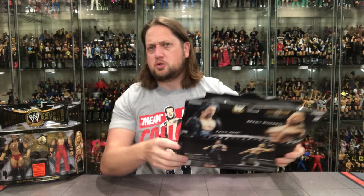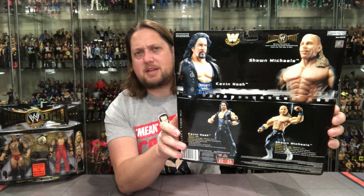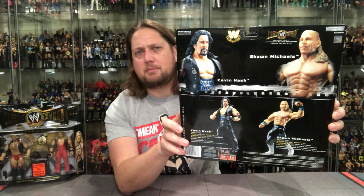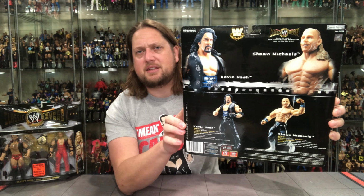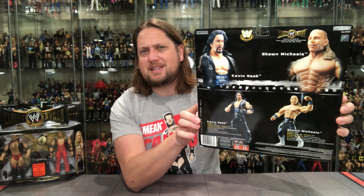Boy, the attitude just dripping off this pack. And there it is as well. You got the same glamour shots up top, and then you got action figure shots down below, warnings, UPCs, that kind of stuff. No cross-sell of other lines, so we'll talk about that a little bit. So that is a little different.